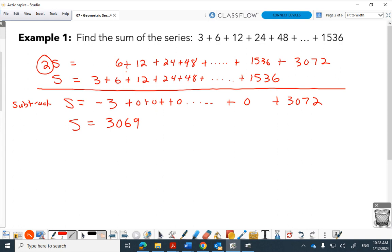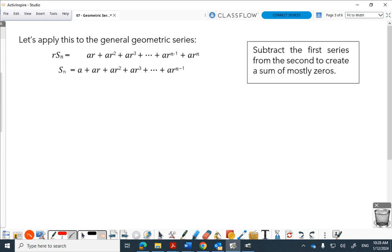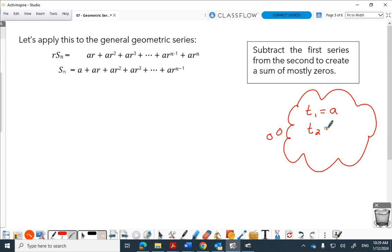Here's how you do it with a formula. If the numbers are nice, that was fine, but if the numbers are weird, and the R's weird, or the A's weird, as soon as things get weird, we want a formula. So here's the way to build the formula. Take the sum of the terms. Let's just talk about what these terms are. The first term is A. The second term, we take that and multiply it by the common ratio, so the second term is AR, A times R.